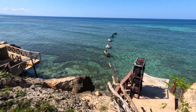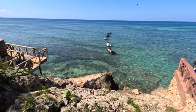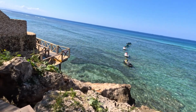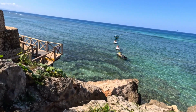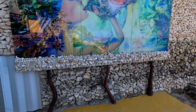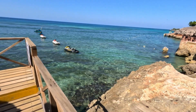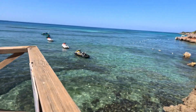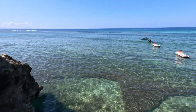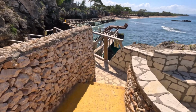Down there is where you rent the jet skis. I think they go for about 50 dollars for 30 minutes or something like that. Ain't too bad. Fricolandia, y'all. Yeah, I might rent one of these jet skis and see what the coastline look like with it, you know what I'm saying? But yeah, once you get back here, man, you got a nice little boardwalk.